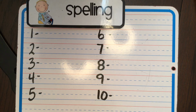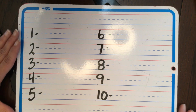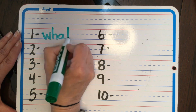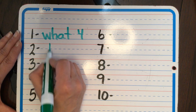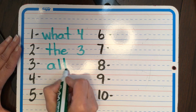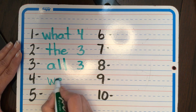If you're all done, you can go ahead and check out how many letters you got correct in your spelling today. Remember, the more letters you get correct when you're sounding out a word, the easier it's going to be to read back. So quickly going through, word number 1 was what. That's worth 4 points. Word number 2 is the. That's worth 3 points. Word number 3, all. That's worth 3 points. Word number 4 is were.